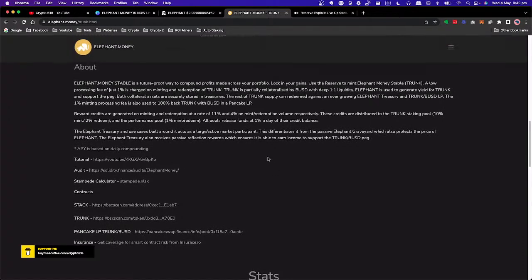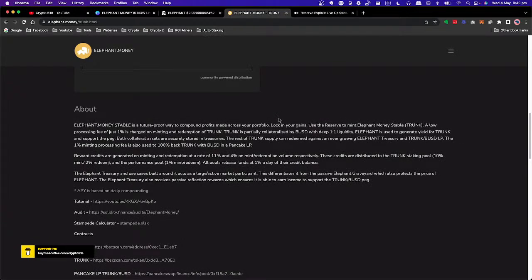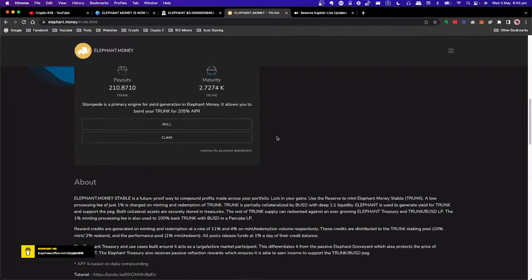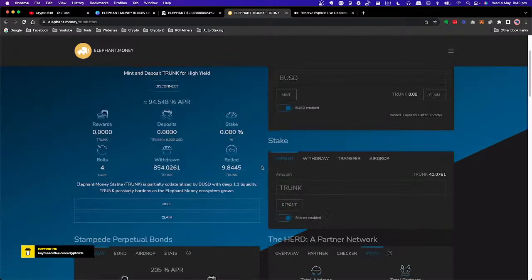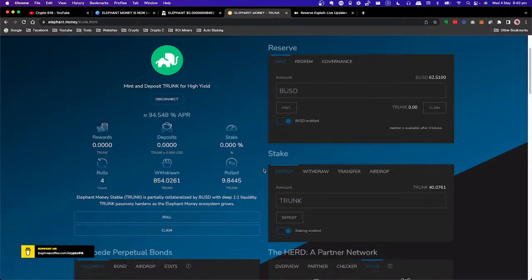So before it was partially collateralized, and it was between BUSD and it was backed. Depending on where it was, above or below the LP, was whether you actually got all BUSD or BUSD and Elephant Money. That's all now changed. Now when you redeem, you get the BUSD, which is really cool.